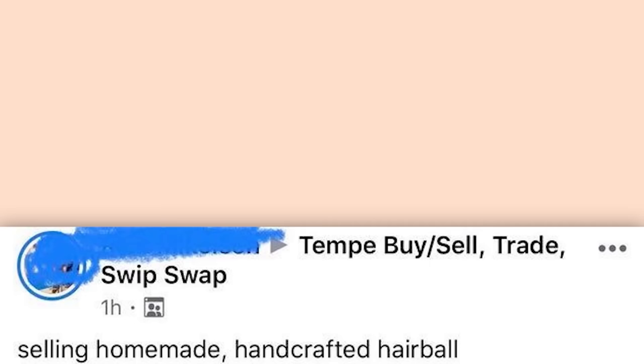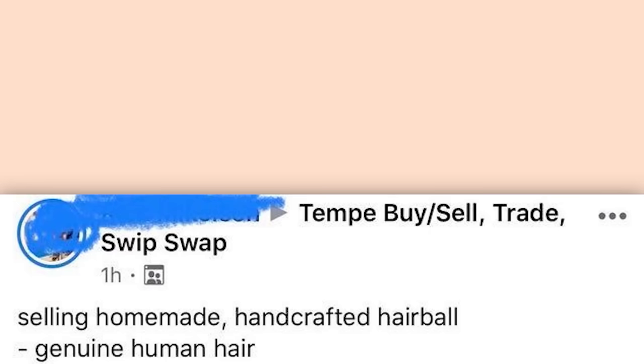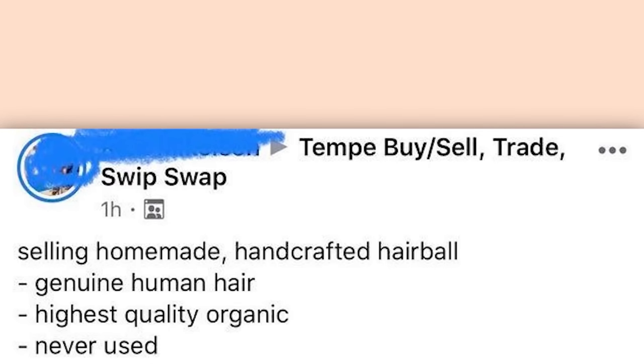Selling homemade handcrafted hairball. Genuine human hair, highest quality organic, never used. Never used. What would it be used for?